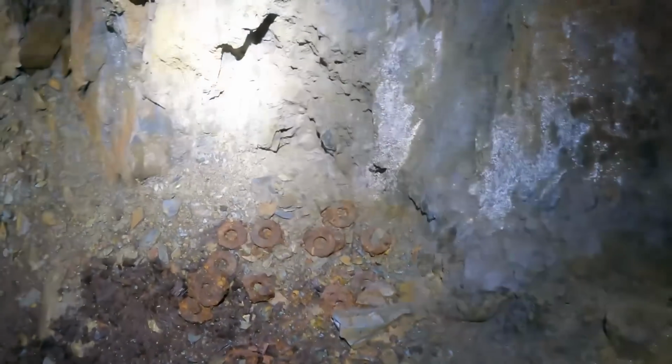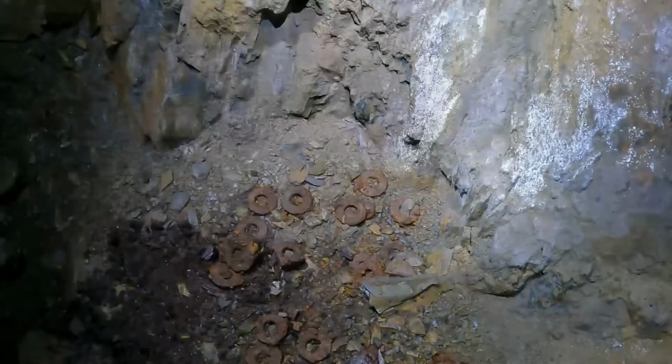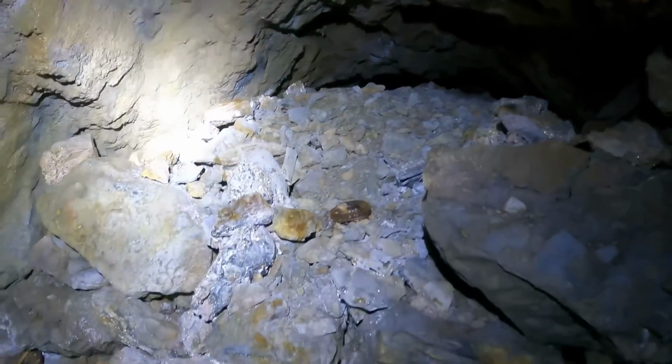Look at these big old washers, look. Oh yeah. Part of that, probably. Yeah, spare parts, isn't it? Oh, I haven't seen those before. Here's another one here. Oh, there's a few of them.